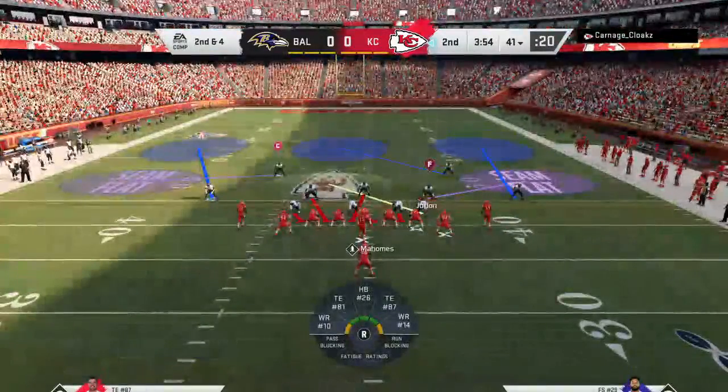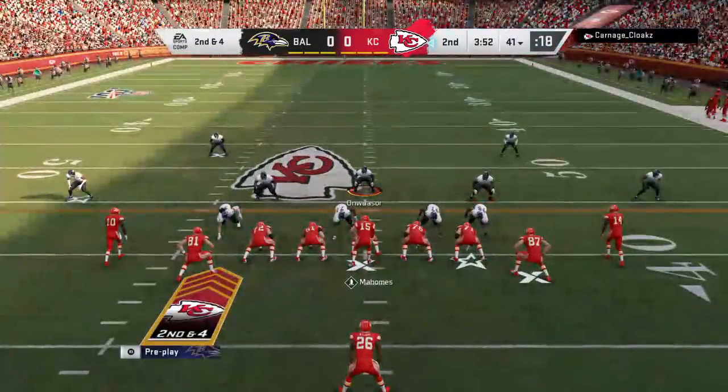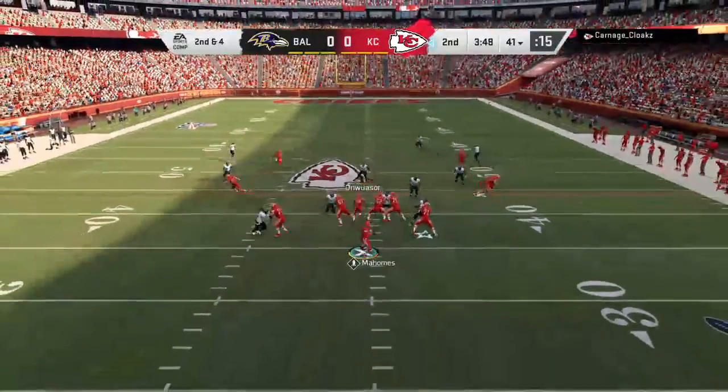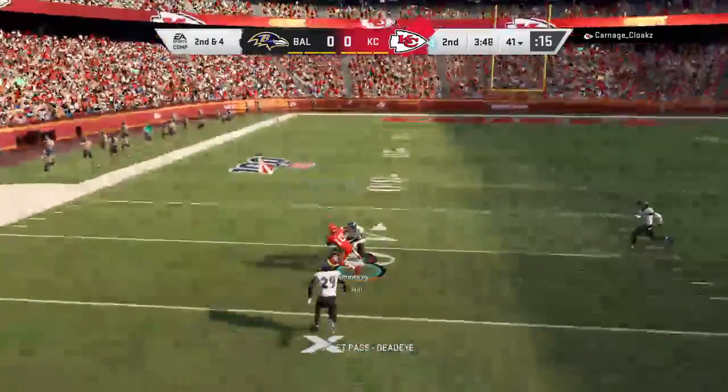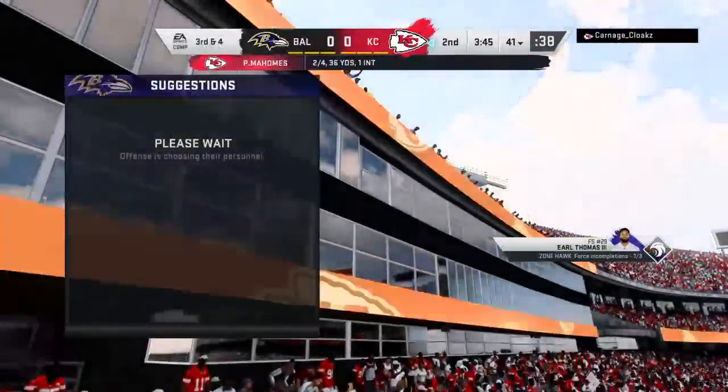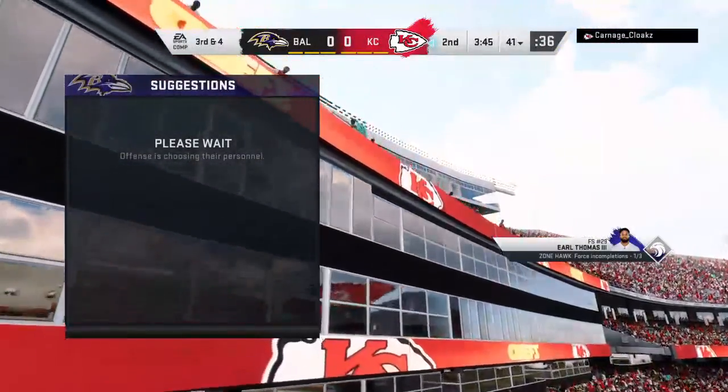40. Yellow. Arms go wide. 80. Attack, attack. Slam. From the 41, Mahomes. And this one incomplete. Too much contact to hold on to that one, and it's 3rd down.